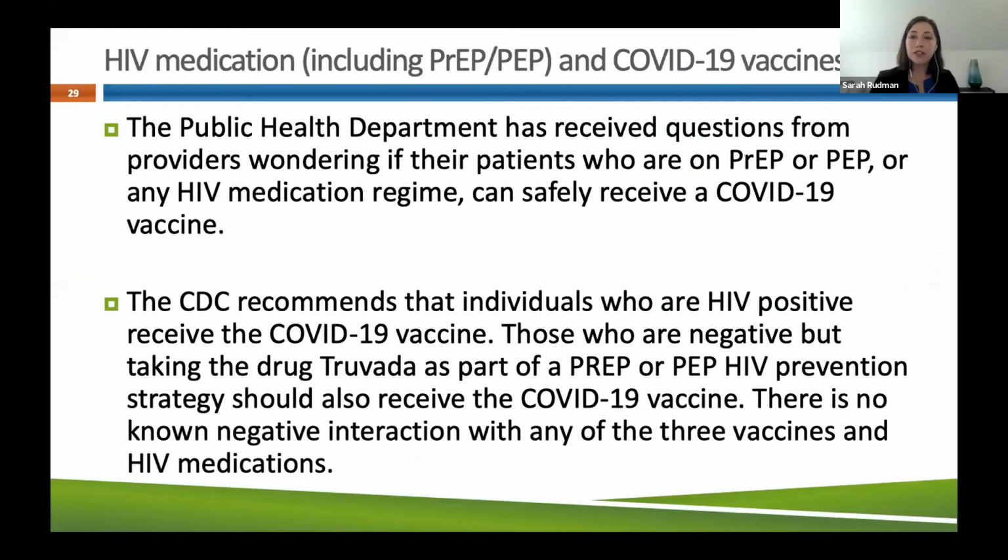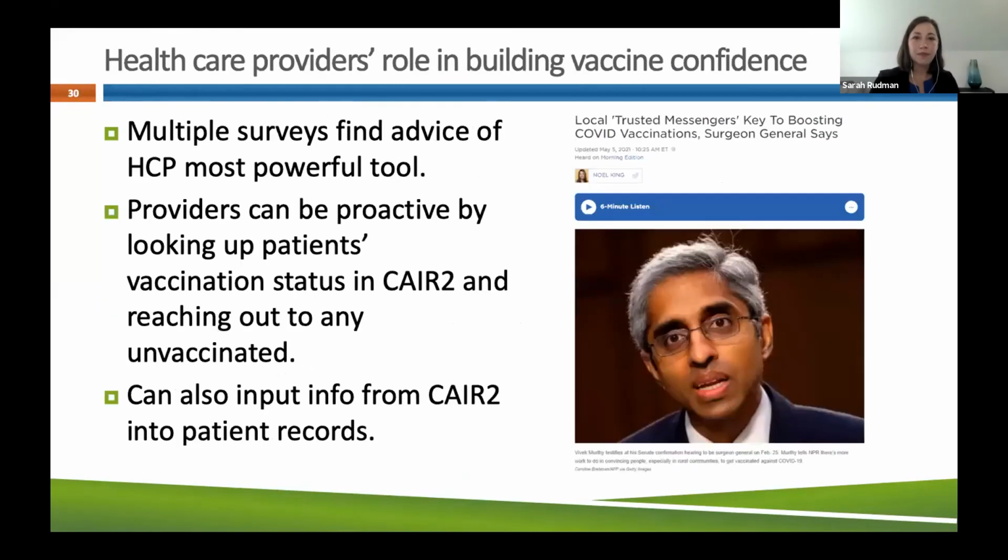And then finally, we've heard a couple of concerns from both providers and patients that people with HIV on ART or people using ART for PEP or PrEP should not be receiving vaccination until they're paused or something. So I want to make sure that folks are aware that there's not any findings of any ART interactions with vaccination that would recommend a delay in vaccination.